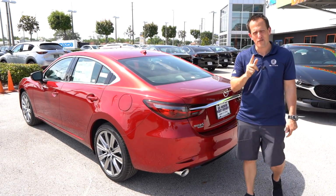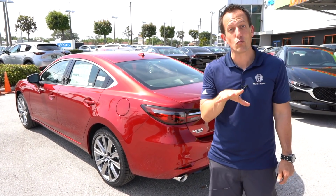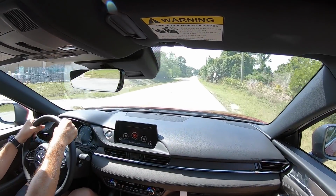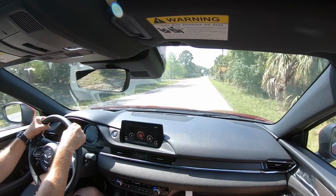Right now, why don't we go ahead, if you're ready, I'm ready. Let's take this Mazda 6 with a turbo for a spin. All right, guys, we just left Ed Morse Mazda. We're in the 2020 Mazda 6 Signature Edition.